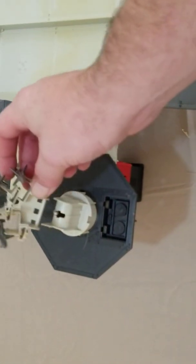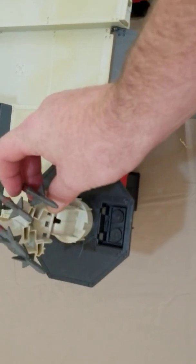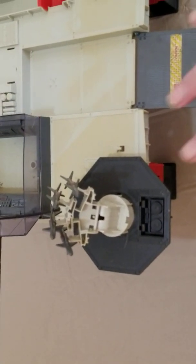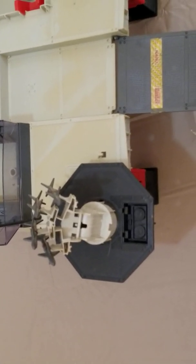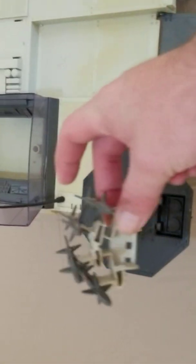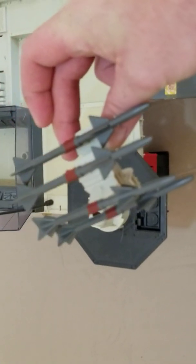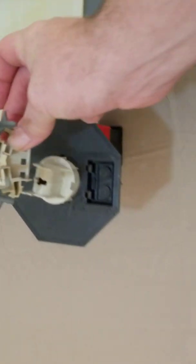Now, unfortunately, little clasp here. See that right there? That's missing. So the missile launcher really doesn't have a lot of movement it could do. But it is there, complete, and if someone wants to fix that up, I have to imagine it should be a fairly easy fix. But it does have the launching piece itself with four glorious rockets right there. If that comes in clear for you. Yep. All right.